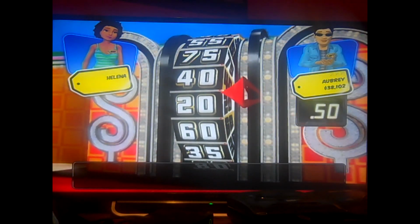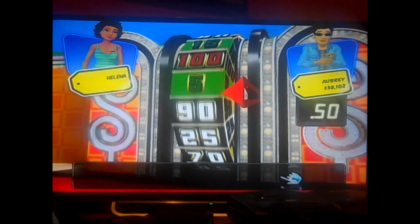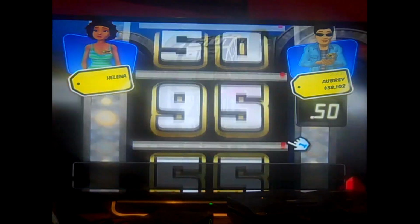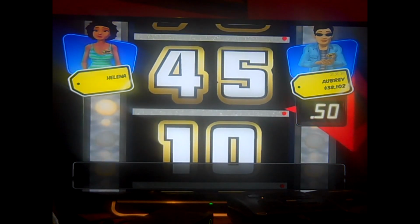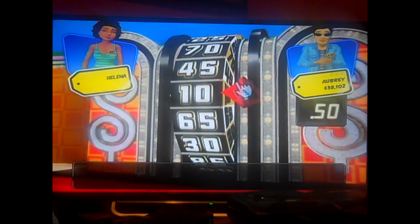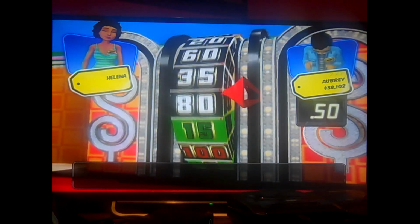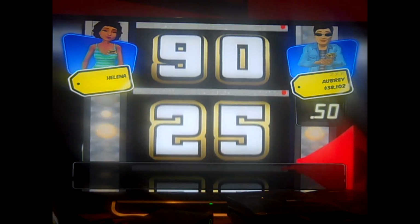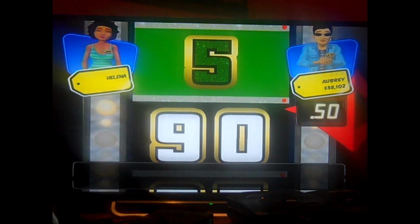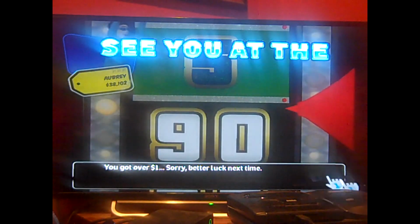Helena. All right, the odds are 50-50 right now. Odds are 50-50. Oh, 45 cents. This is going to be tough. This is going to be extremely difficult. You're out! We're going to the showcase. For the first time this weekend, we're going to the showcase.